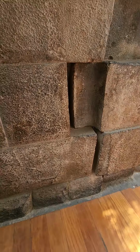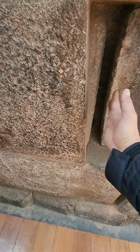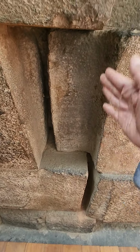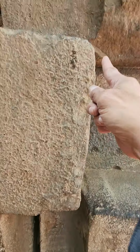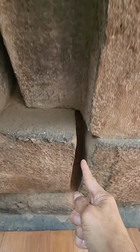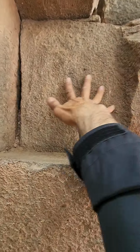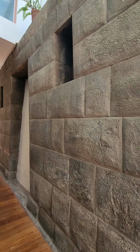Look at this here. We have, probably from the earthquakes, this goes up in here, and this part matches this. So the line would have been from here, coming all the way down to here, with some kind of niche for some reason. And also with this one as well, you can see here. But we have trapezoidal doors. Okay, so let me see if I can do this.